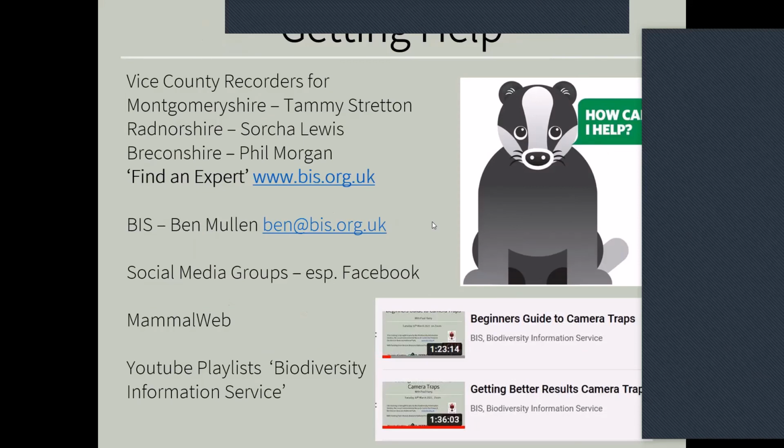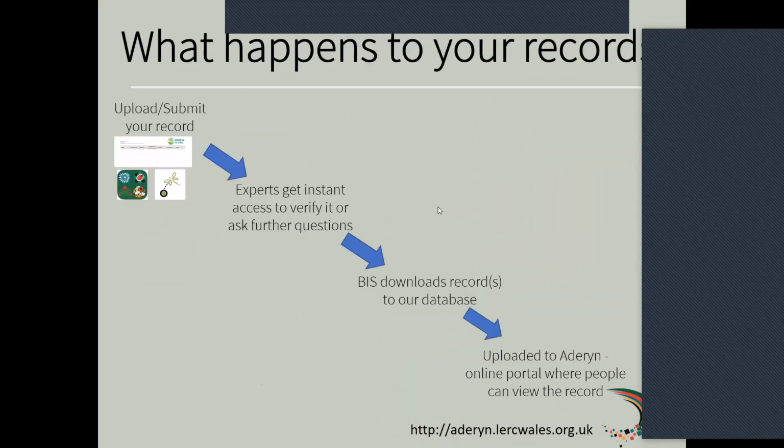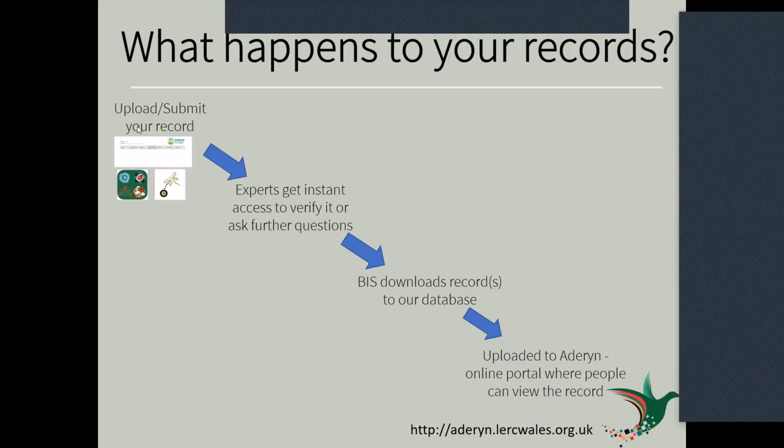There's some contact details, and I did have a little bit about what happens to your records, which might be of interest. Once you've put your record up onto iRecord, submitted using the various apps or websites, that gets seen by our mammal recorders. All three of them have access to it and can see your photo and make a judgment whether to verify it or not. Then we grab those records from the iRecord website, process them, and upload them to Aderyn, the wildlife recording database that holds all the records for Powys and the Brecon Beacons, and also the other areas of Wales.